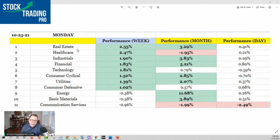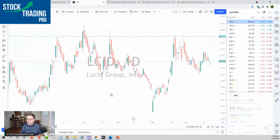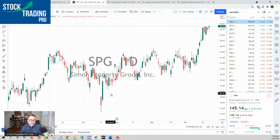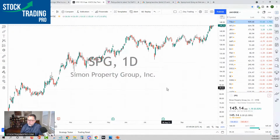But there is SPG, which is a stock that has been pretty strong over the last, I would say, month or so. So let's hop on over to that one. I really want to get into two other sectors where there's been some better opportunities that have some volatility. You can actually see SPG is trading at some new levels here.